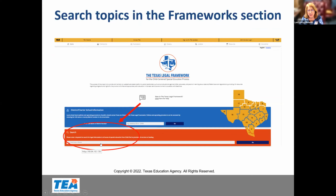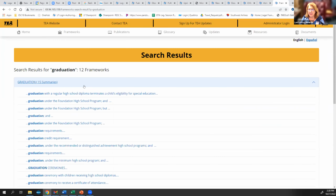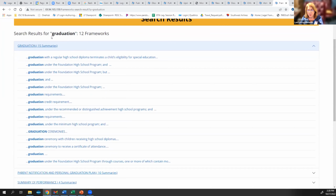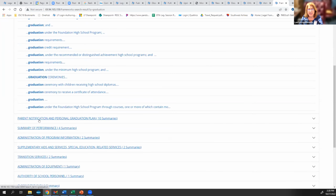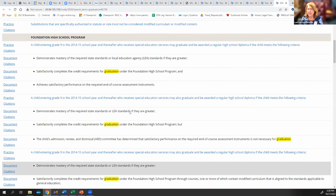And here is another search feature. As I showed you, there was a search feature in the framework, but say you wanted to look up something, say, graduation. It will list them in order of the number of hits. There are 12 frameworks that have graduation. There are 15 hits in the graduation framework. There's 10 in parent notification and personal graduation, 4 in summary of performances. You can read all of those. But when you go into a framework, this is the nice part. The word you're looking for is highlighted, and that's a good thing.